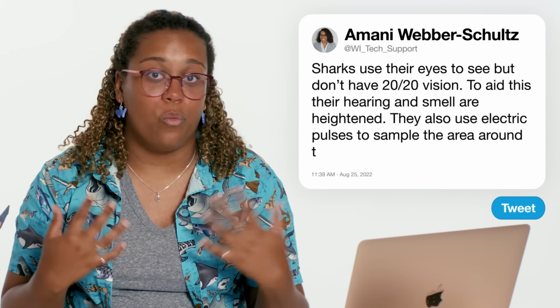You'll see all these spots all over the bottom of their head and sometimes even on the top. And this is an organ that essentially can detect different electrical pulses. So sharks have a lot of different senses that allow them to sample their environment at a way higher level than we are able to.